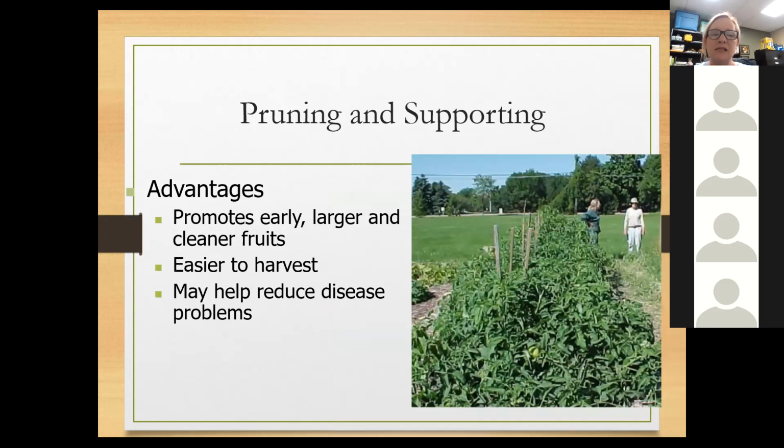Okay, pruning and supporting. Now we're going to talk about pruning in just a moment, but tomatoes will need to be supported. Do keep in mind the type of tomato that you're growing. We have determinates, we have indeterminates. Determinate tomatoes are more of a bush type tomato. They will get to a certain height, usually 4 or so feet, and then they won't get any taller. They'll just get bushier, but they won't get any taller.